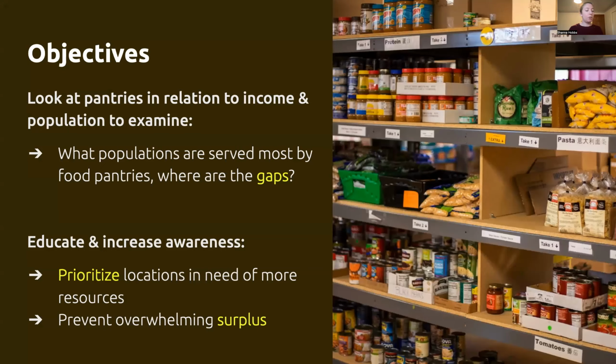So my goal was to look at pantries in relation to income and examine what populations are served most by food pantries and identify the gaps. I also wanted to educate and increase awareness around food pantries and be able to prioritize locations that were going to be in need of more resources and prevent that overwhelming surplus.